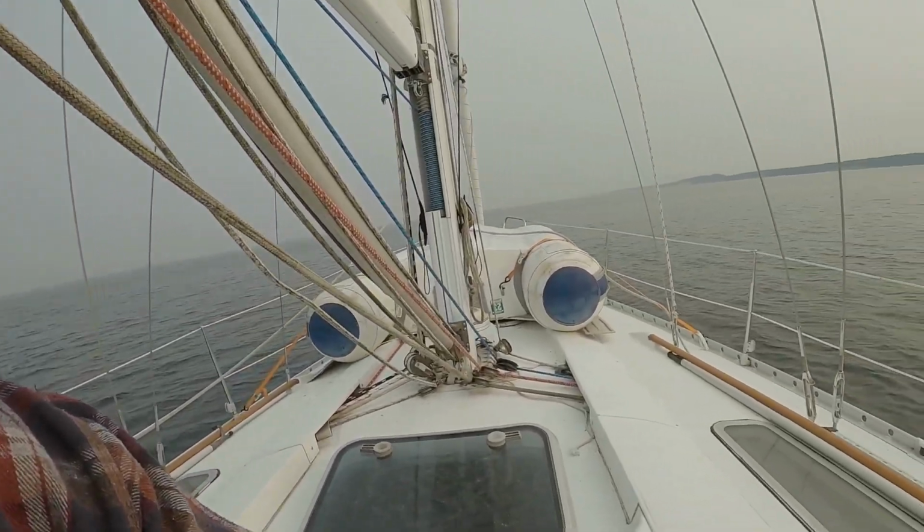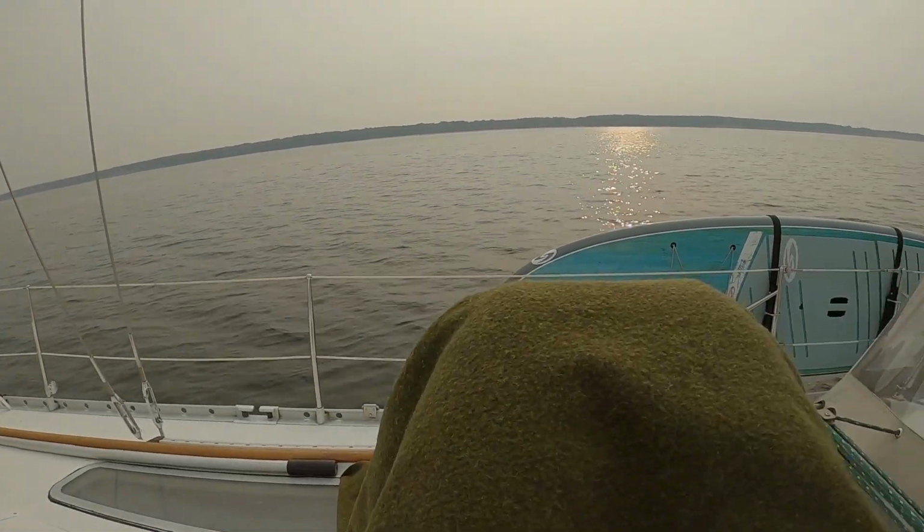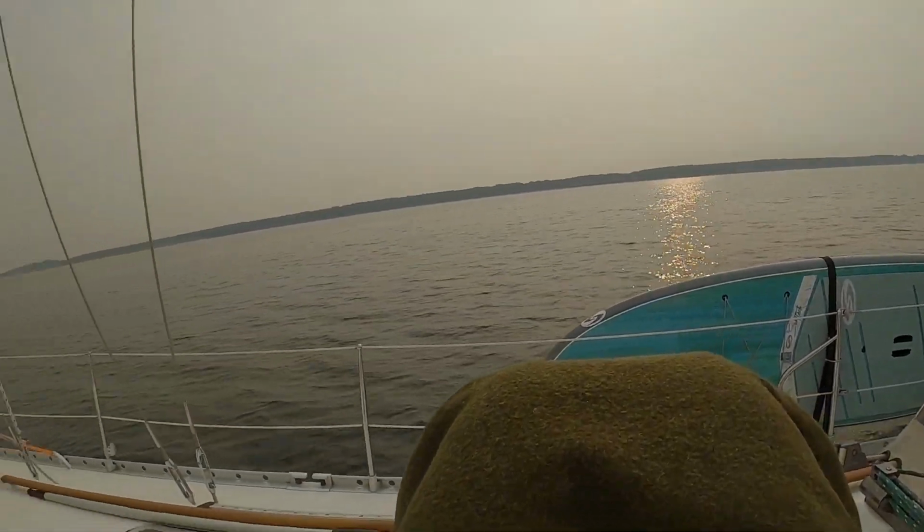We lost our wind, but it seems now that it's filling back in. So we started the engine, running that for a while. I need to charge the batteries anyway. So I came up here to sit on deck with a blanket. The wind's coming back, so I think it's gonna fill in and we'll pull the sails back out. But in the meantime, it's a little chilly as the sun's coming up.